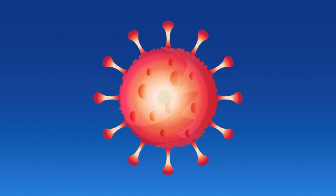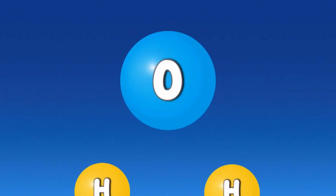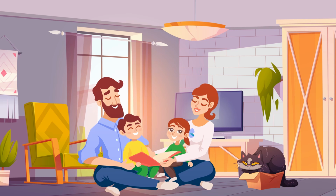Those ions disperse in the air and attach to the surface of air pollutants. They eliminate them by removing hydrogen from their insides. The ions use the missing hydrogen ion to return as humidity. This process is very effective and totally safe for you and your family.